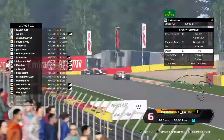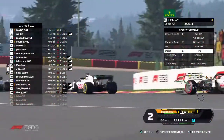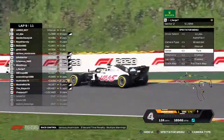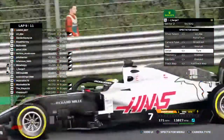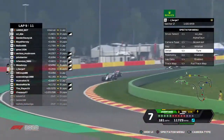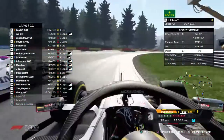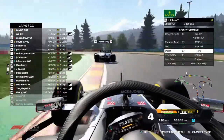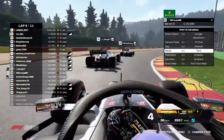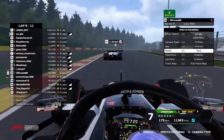J Sarge battling with DB Coupe, his Haas teammate, who's approaching on quicker tyres. J Sarge has been on the mediums for 5 laps already, so his tyre wear by the end of the race could be significantly more than the other cars around. He's right up to the back of Meadsy here and is looking up the inside. Meadsy defending it nicely around the outside on that occasion. And Coupe right up behind these two also. This is a battle only for 1 point.